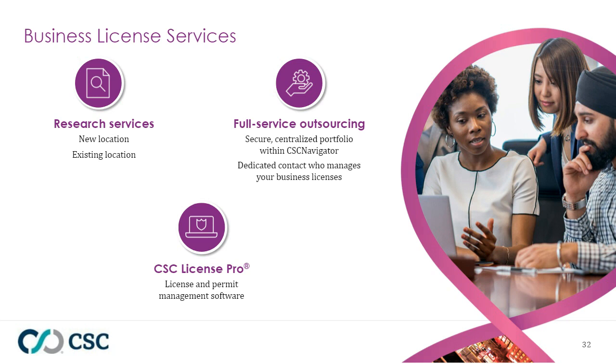As I describe these problems, this brings up a lot of anxiety for people who have been involved in this on any level. One of the ways we can help with that anxiety is to make it our anxiety and not yours. So we offer a full service outsourcing solution. You'll still have access and visibility to a full portfolio of your licenses within our CSC Navigator platform, but you'll basically turn over the management of those licenses, and making sure things are filed timely and orderly, to CSC.